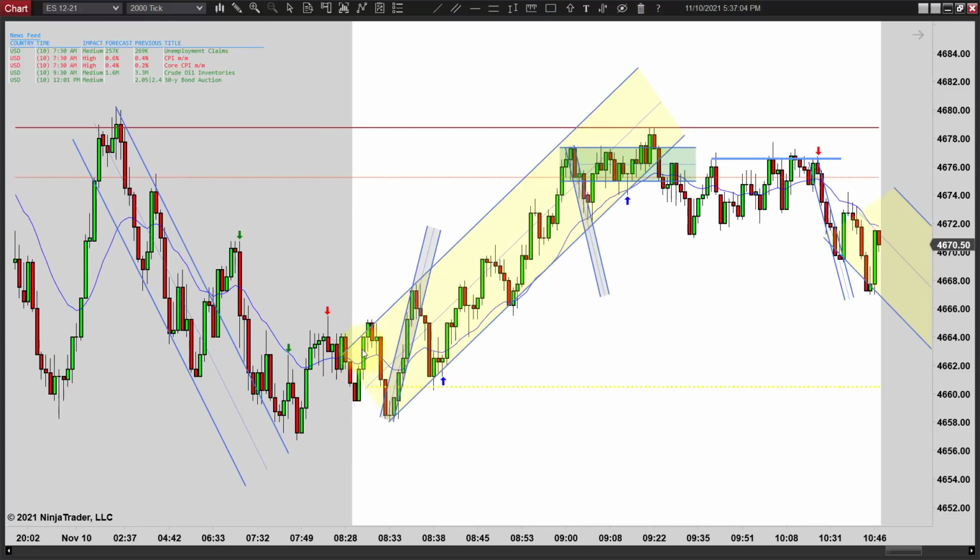And no entries here. And then finally we make a higher high, higher low, and then we get a second entry here and that confirms that trend line pretty much. I like that one. And that's a pretty good move. You would have got a runner on that one. Unfortunately, you don't get another chance on this.